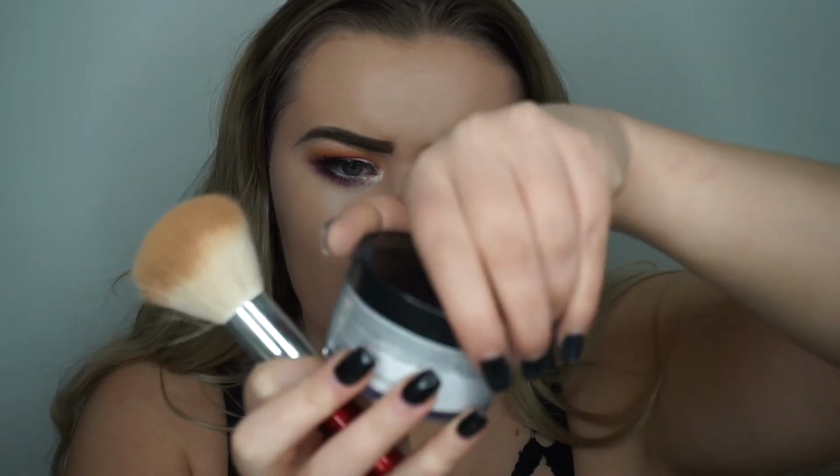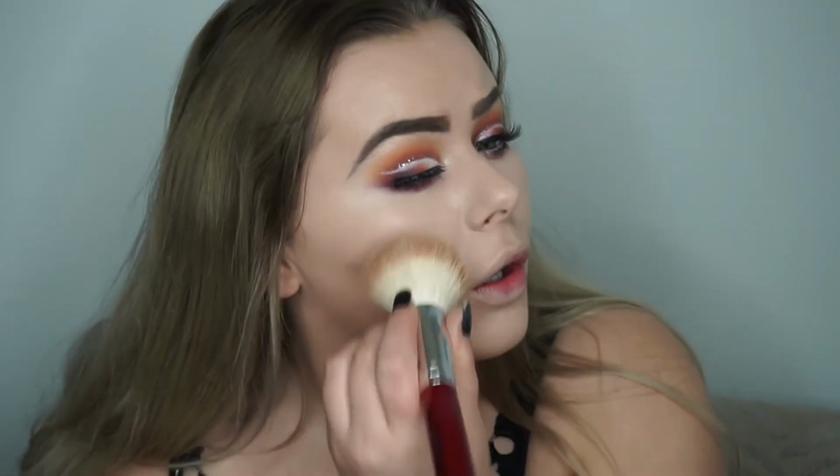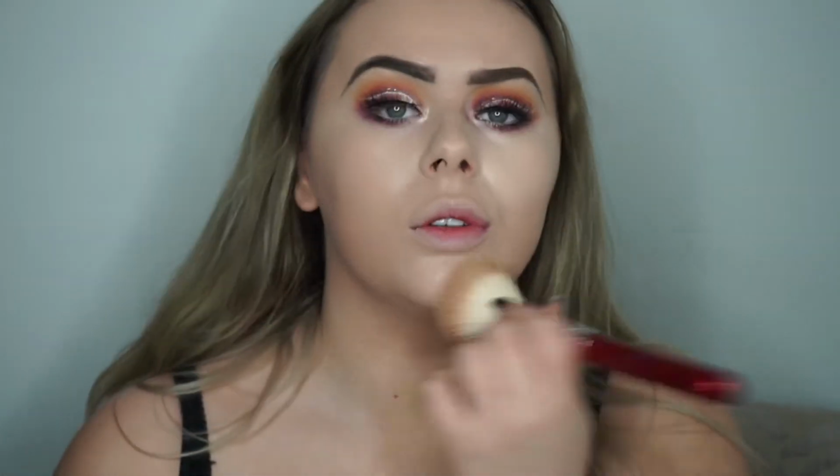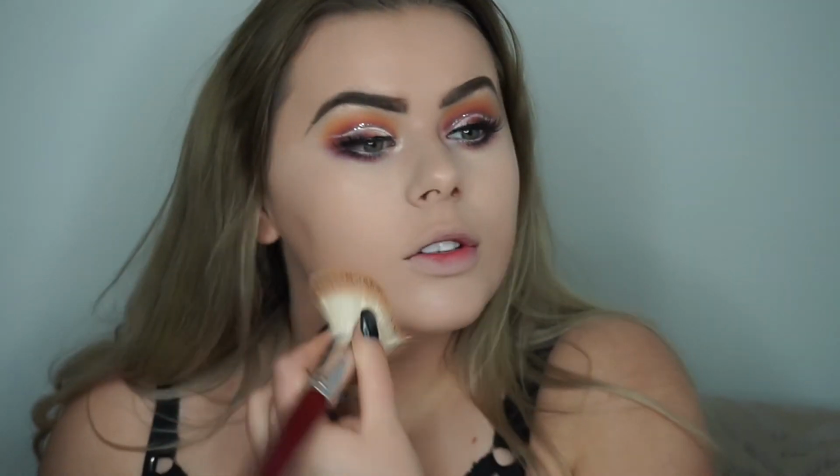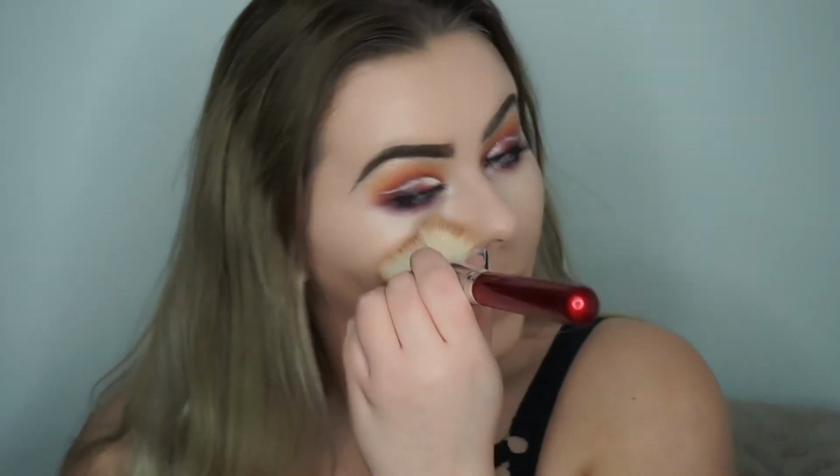This is like a translucent powder, but it's really good for baking as well. I'm just going to set my face with this, just because I'm looking very dewy, and I'm naturally quite oily. So this dewiness is low-key freaking me out. I feel so much better now that I'm setting it with the powder. It was freaking me out before. I was looking so dewy.